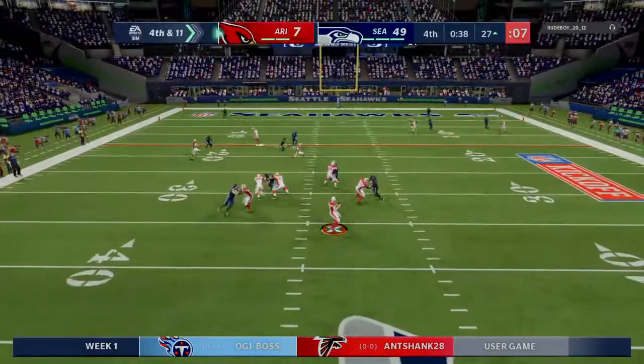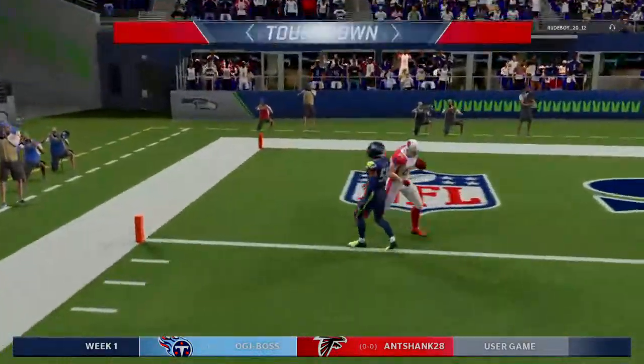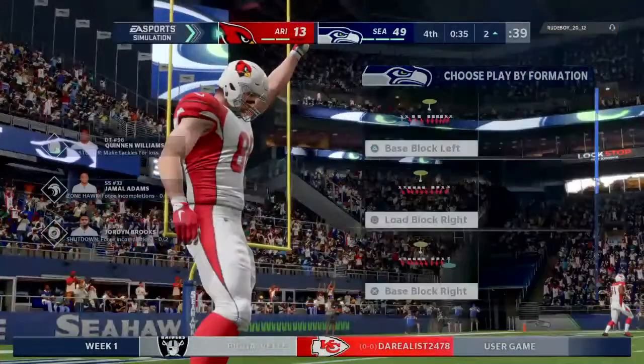Got to try it here. He's back to throw. That is caught at the 7. And he's across for the touchdown. Too little, too late. But he does get in for 6.